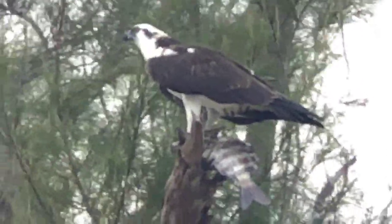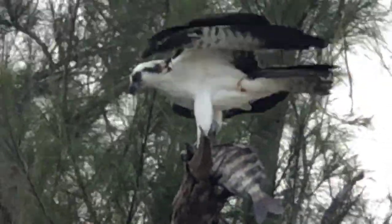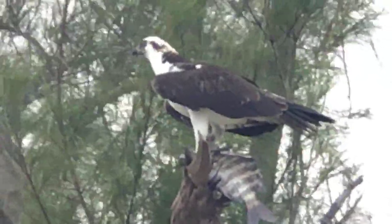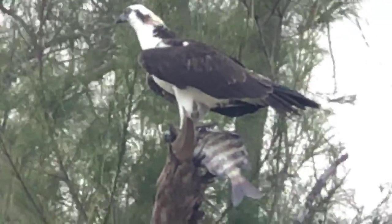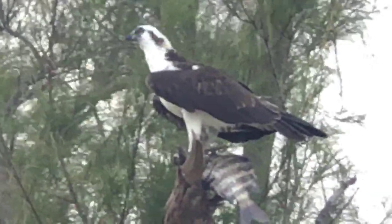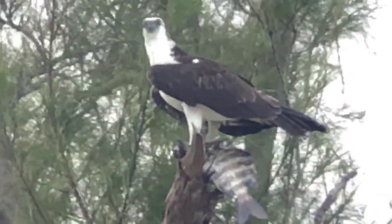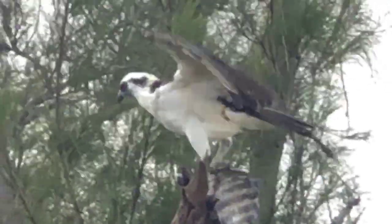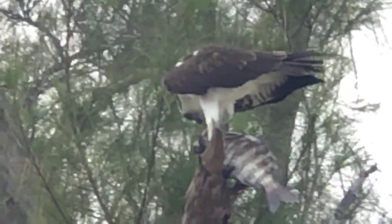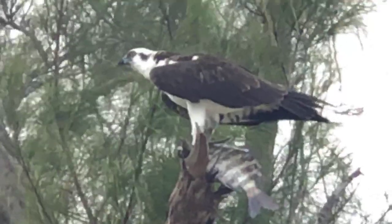Google Ospreys if you want to learn more about them. Osprey, O-S-P-R-E-Y, Osprey. Beautiful birds. Fish hawks, some people call them. Wow, very, very cool. There you go, it's starting to chew on it now.